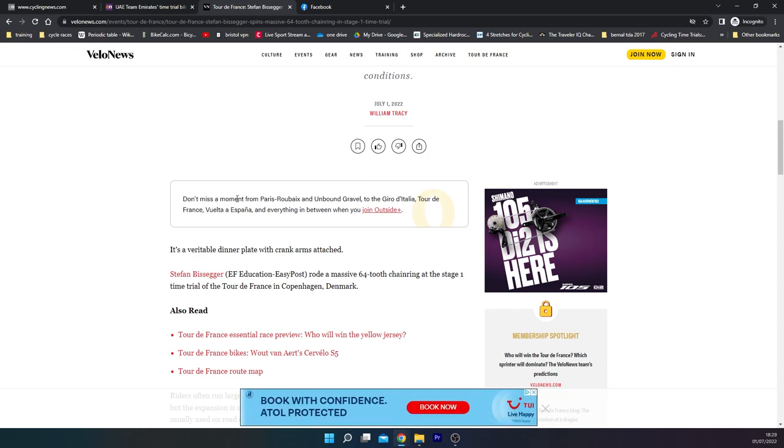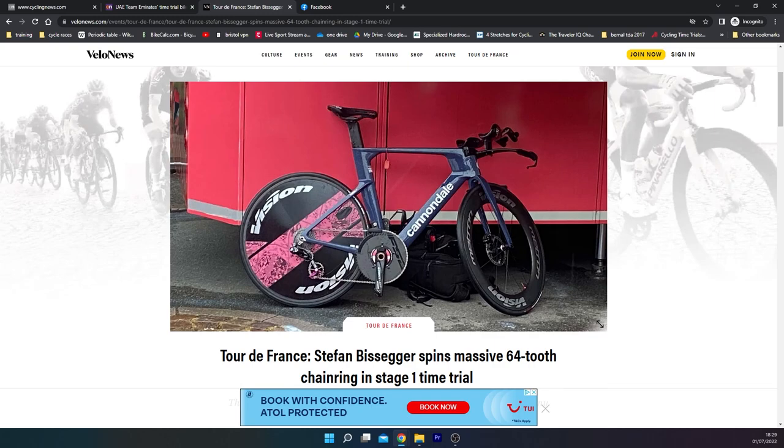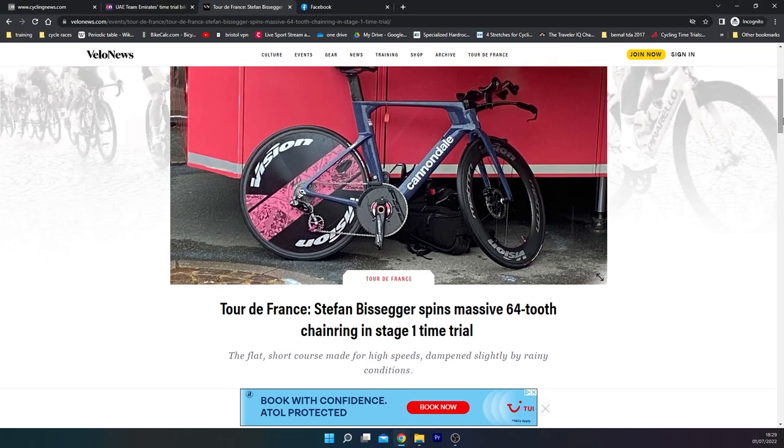So anyway, Bisca's bike, again, not too different in a lot of ways, but the big difference really is the chainrings. I think pros have only just realized the importance of having a massive chainring, because I was doing the calculations for myself and was like, if I'm going to ride like 44 to 46k an hour on my time trial bike, which is not that quick because I'm not very good at time trialing.